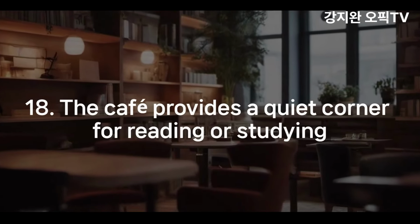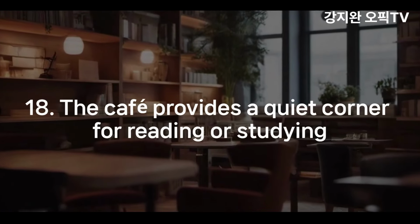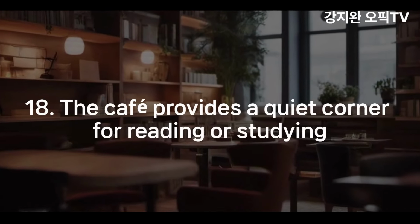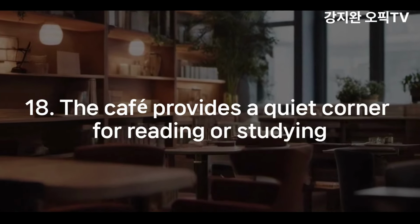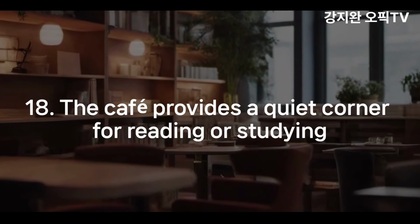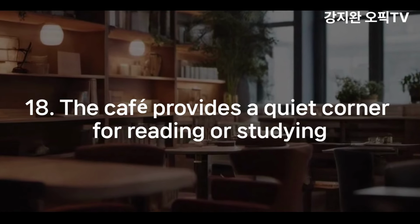The cafe provides a quiet corner for reading or studying.